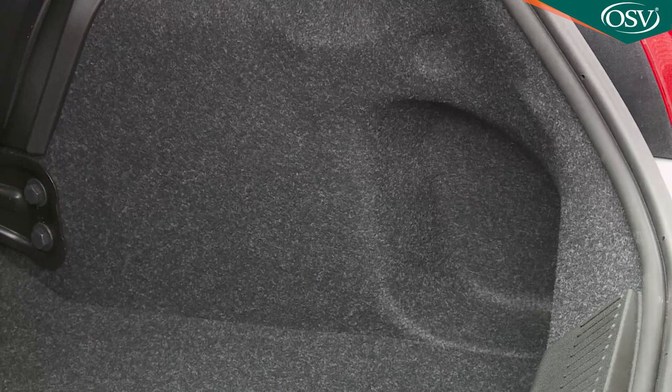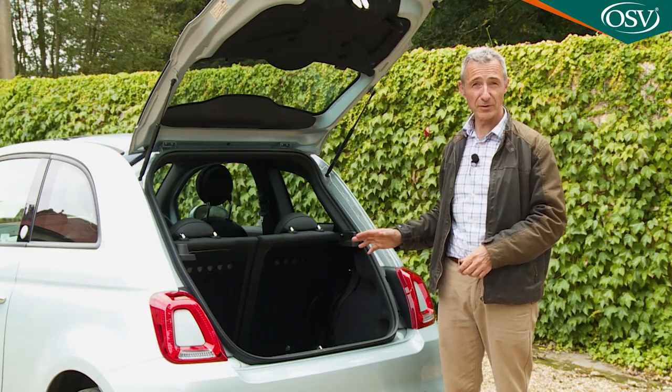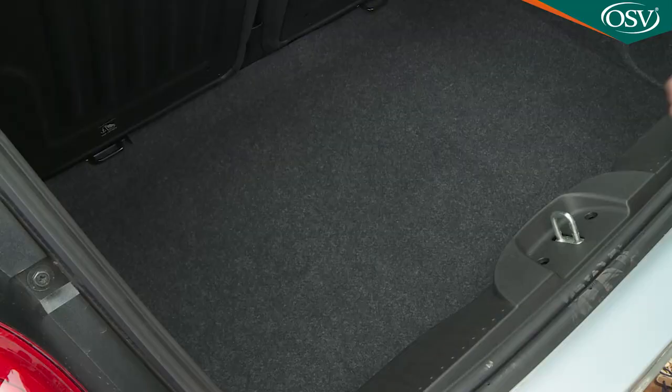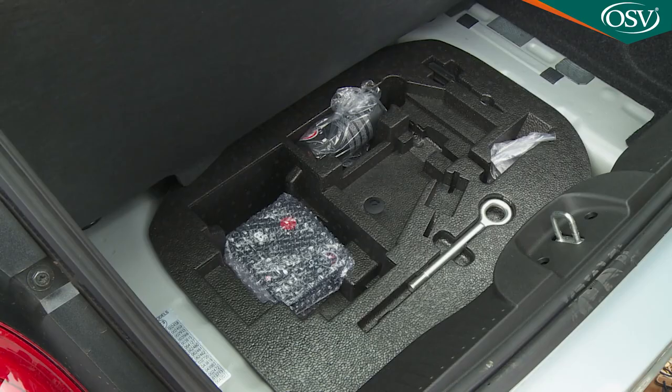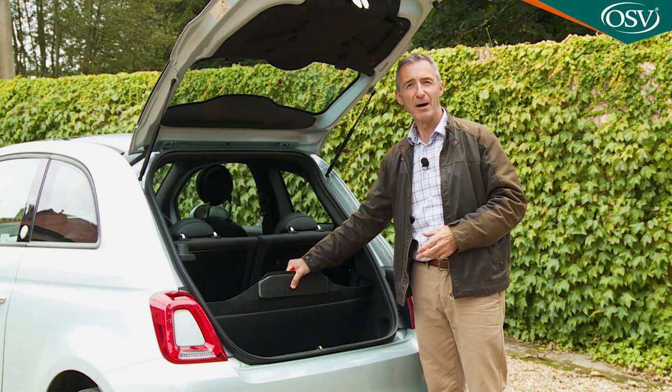This recessed area to the right here means that there's slightly more width for wider items than you initially think, but bag hooks and the traditional floor tying eyes, they've both been forgotten. And there's no space for a spare wheel of any kind beneath this flimsy floor cover. You would probably want to consider the optional luggage compartment organiser to make the most of this space.